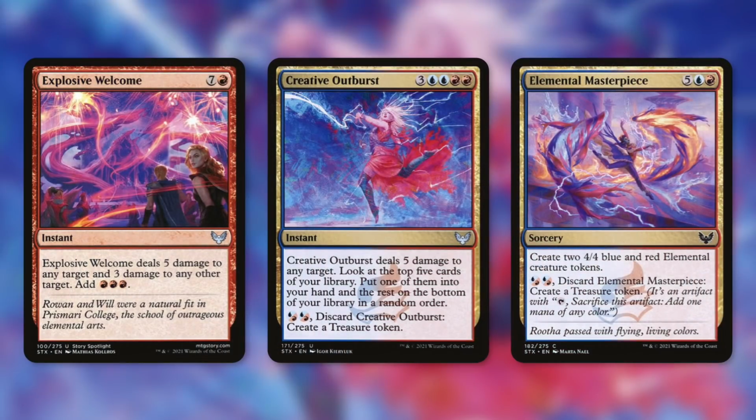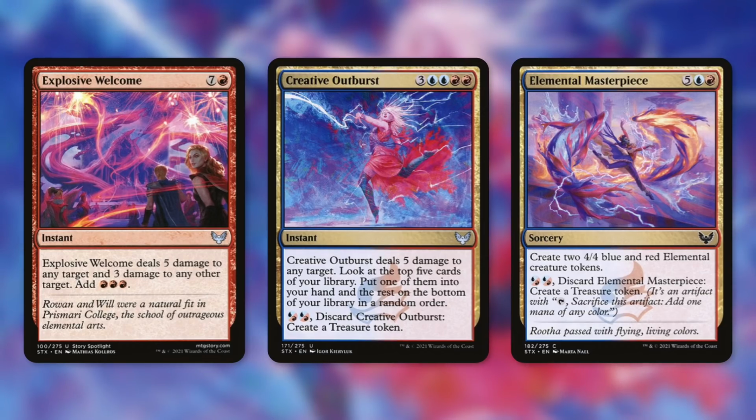But we also have a burn spell that can help us out in multiple ways with Explosive Welcome. It's going to deal 5 damage to any target, 3 damage to any other target, and we add red, red, red. So we can dish out that damage as we see fit, and we also get some free mana out of this.